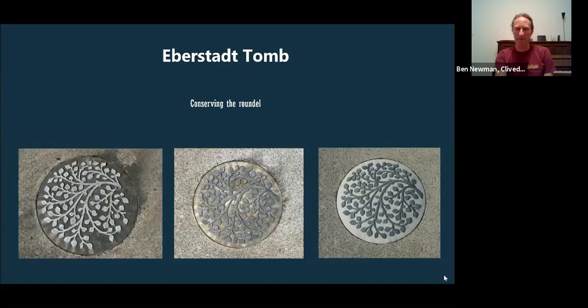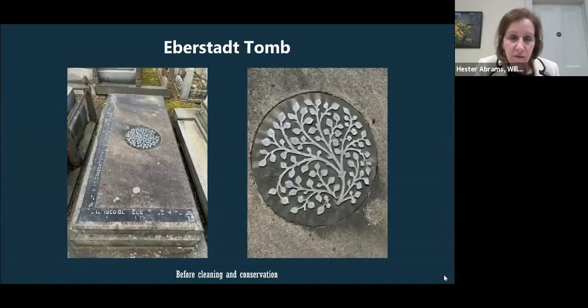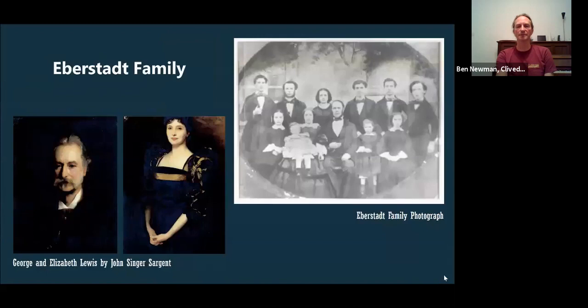Could you go back a little further, actually, Hester? There's one before this one. Yeah, one before that, and before, I think, even before, I think the first one possibly.